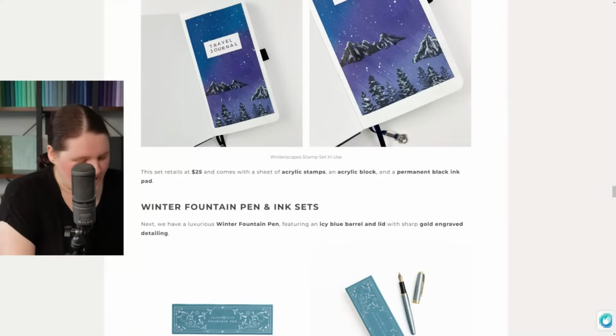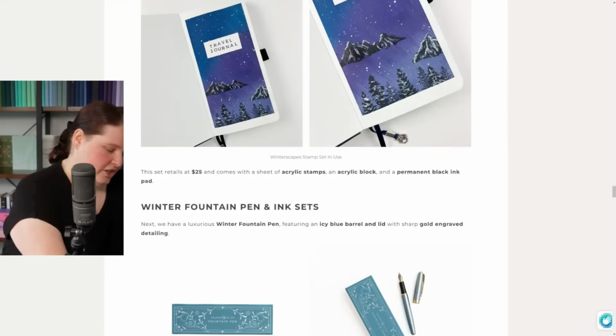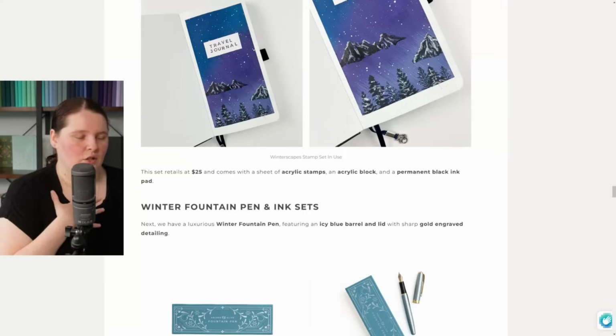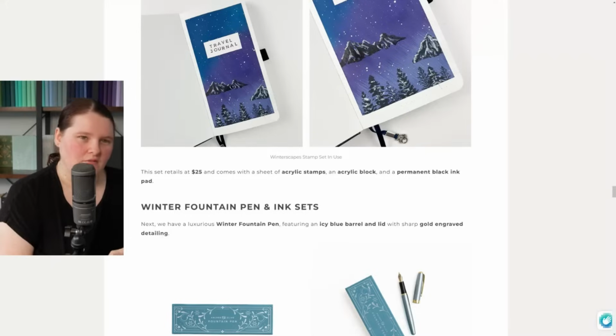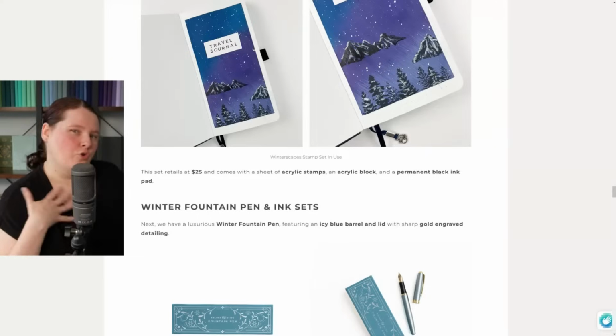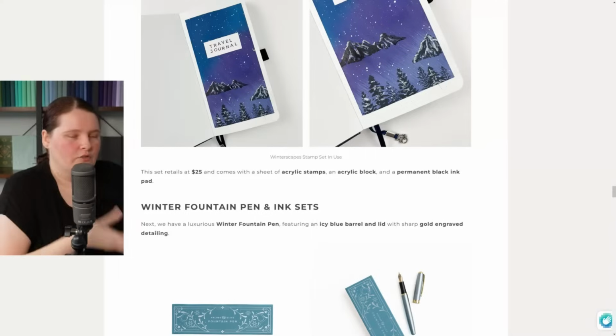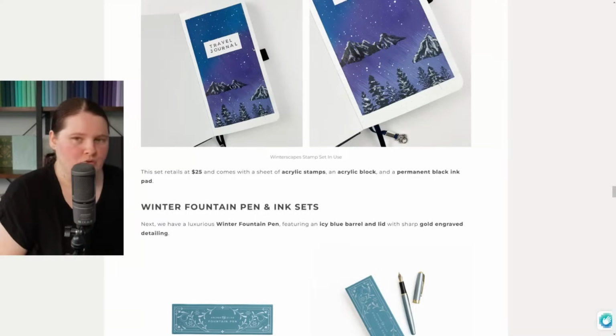I do appreciate that they give us black because it's the most generic traditional type of thing. But I do also like it when they consider giving us different color inks. As someone who doesn't collect a lot of ink, getting the same black ink pad over and over again is kind of like, I don't really need more of the same. So it possibly would have been nice in this one to see maybe a pale gray or something like that, something that felt snowstorm winter-esque. But again, if this is your first stamp set, having black is probably more useful than having a color.